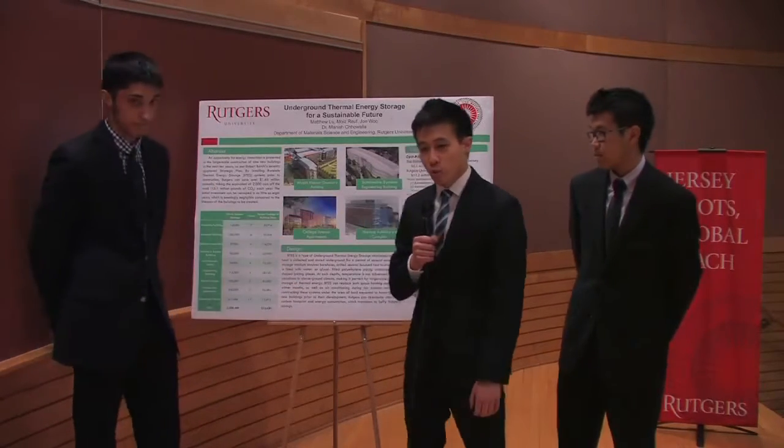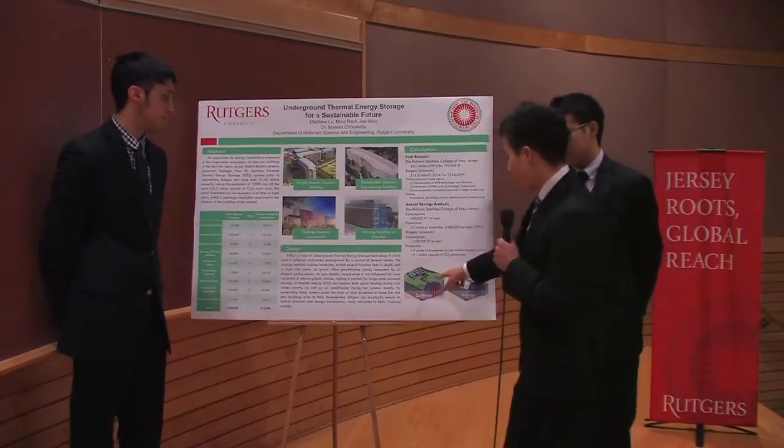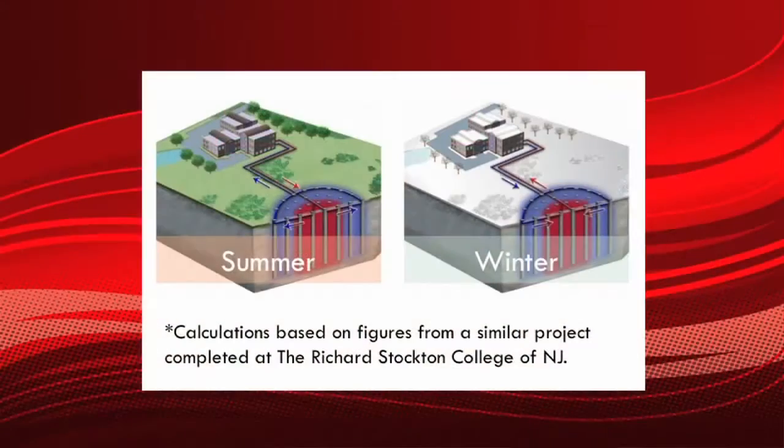So how do boreholes work? Boreholes are dug several hundred feet into the ground, where each hole is filled with a polyethylene tube connected by a U-shaped piece at the bottom. And inside these tubes, there's a water or glycol-filled solution, which acts as a thermal conductor during the summer months to bring heat into the ground and store it there, where there's a loss of only 2% over 6 months.